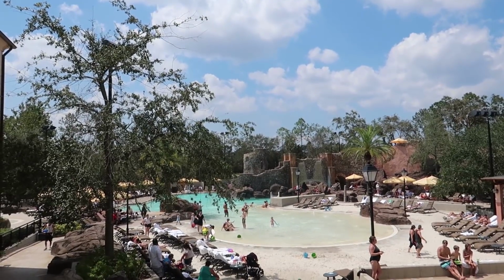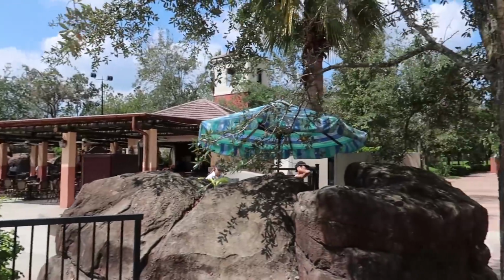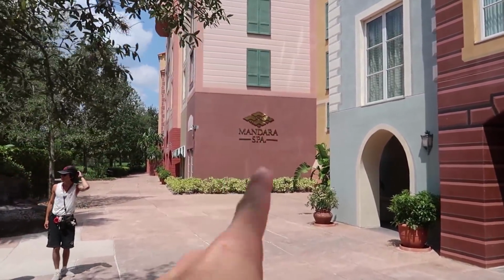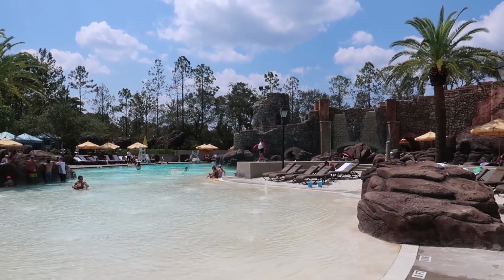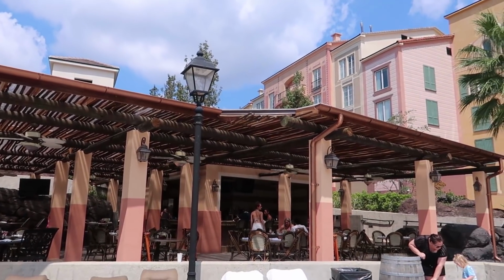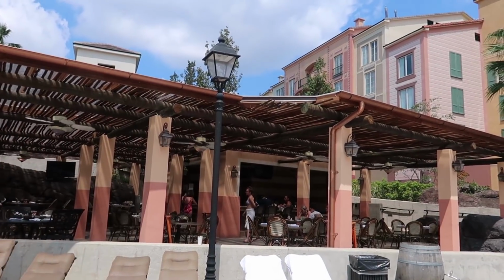Why, hello there. Main pool with a slide and a beach, like a sand beach. But here's the main pool and the Mandara Spa. So that's where you can go and get massages and stuff. Here we are overlooking the main pool. Just over here's the slide. Right behind us is the Splendito bar, and I think it's just a bar. So you can get full service bar out here by the pool.